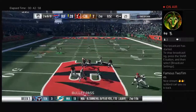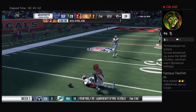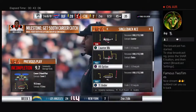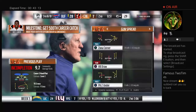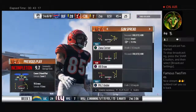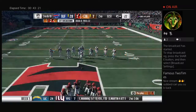Throwing, Dalton. And incomplete there. A nice hit jars the ball free and brings up third down. Feels like they're getting caught in between here because they had incompletions on first and second down. Now you've got to worry a little bit about the clock because you prefer not to give them another shot here in the first half. But if you don't pick up the first down, guess what? You're likely going to have to.